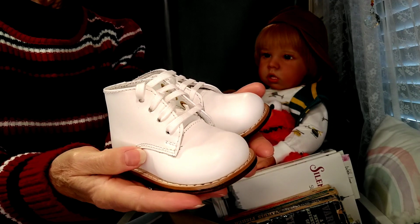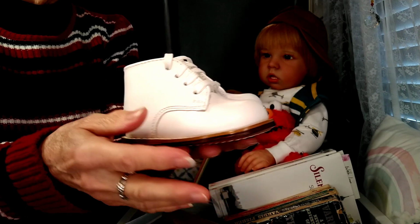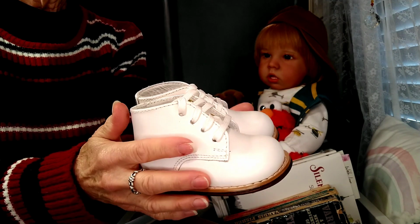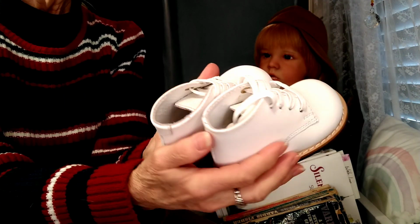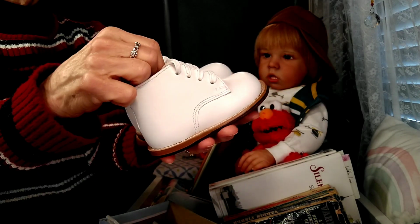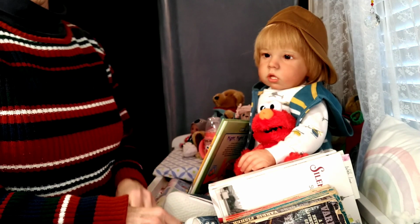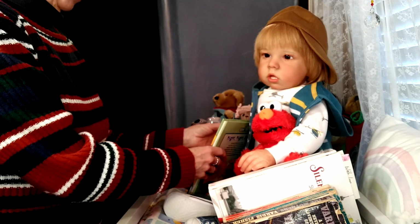I have two children that are grown up, and I always got them Stride Rite. I have a daughter and a son, and whenever I was taking them, their pediatrician recommended Stride Rite shoes for their first walking shoes. And so these are not Stride Rite. Like I said, these are Josmo walkers, but my little toddler here, he's not real either, so anyways, I just think these are super cute. It's the first pair of walkers that I've gotten for any of my babies, and so I'm super excited to try these on him if he ever gets a fancy outfit, or a dress-up outfit, I should say.